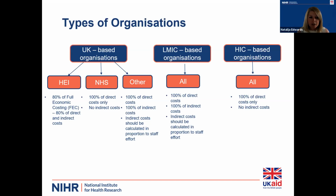For UK-based organizations, there are slightly different rules. So if it's a university, we will pay 80% of full economic costing, and that's 80% of all direct costs and 80% of all indirect costs. For other types of organizations based in the UK, such as charities, we will pay 100% of direct and indirect costs, with the exception of NHS organizations, where we only fund direct costs. For organizations based in other high-income countries, we will pay direct costs only, and there needs to be a full justification as to why the expertise is not available in low and middle-income countries.